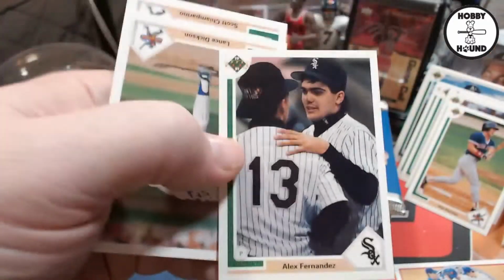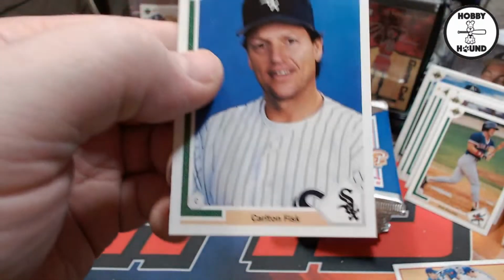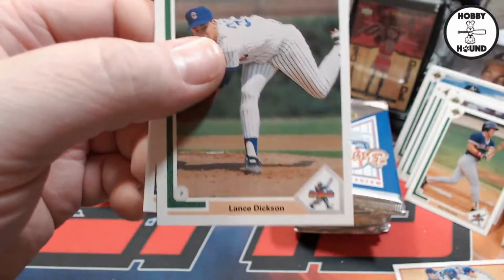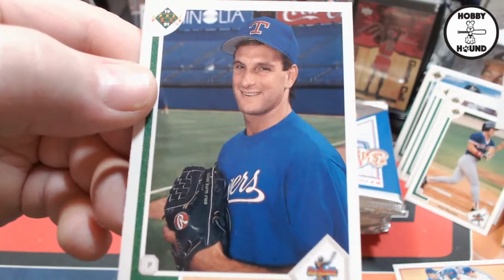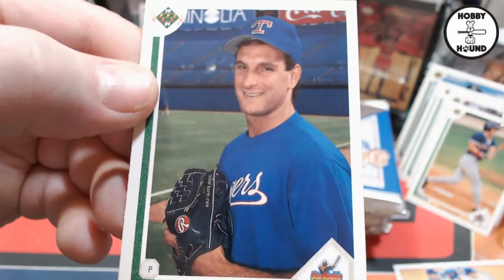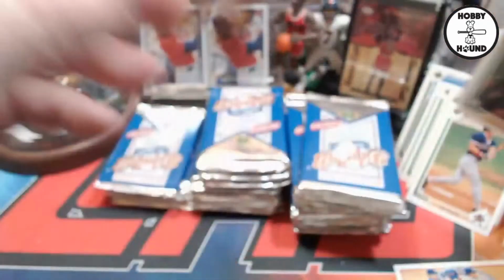Another National League. Alex Fernandez. Decent back in the day. Carlton Fisk. And we've got Lance Dixon, and Scott Champanero.